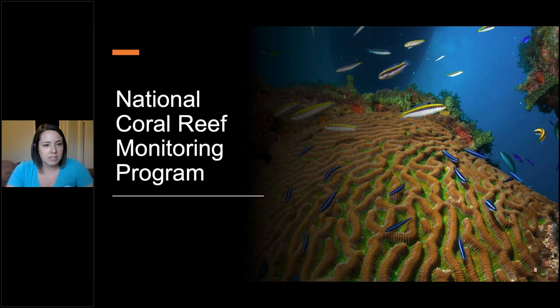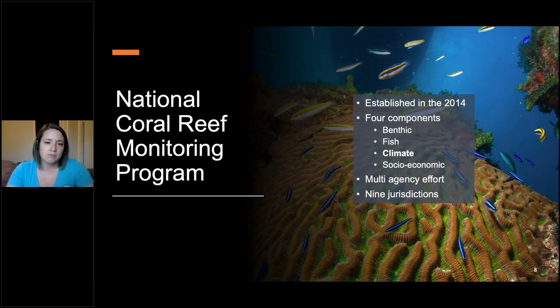The project that was created to track all of these impacts is the National Coral Reef Monitoring Program. This was established in 2014, and it is composed of four independent monitoring projects that make up the whole program. We have benthic cover monitoring, fish population monitoring, a socioeconomic monitoring component, and climate monitoring, which is the project that I'm talking about today. It's a huge multi-agency effort, and it covers all nine US jurisdictions with coral reefs.